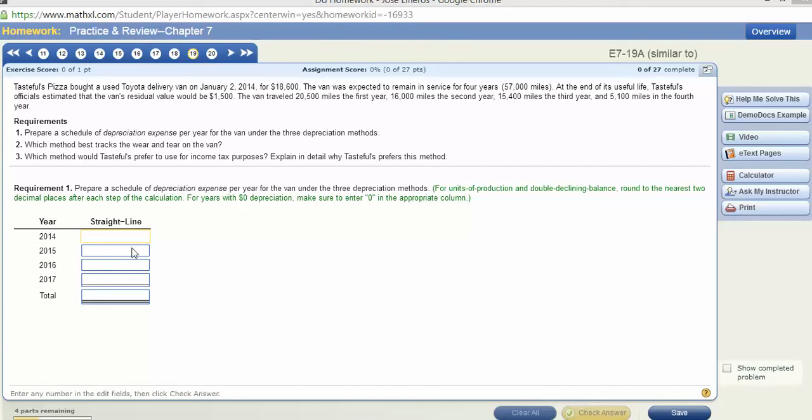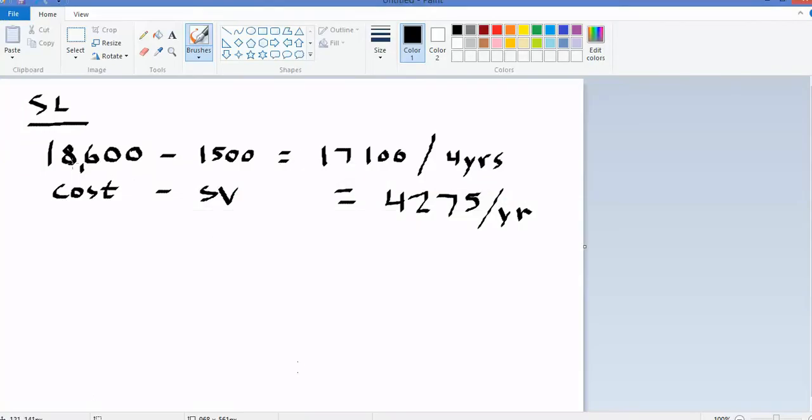So straight line, what would it be? Well, when you're doing a straight line calculation, you take the cost and you subtract residual value. Straight line, you consider residual value. So here you have 18,600, 1,500. What you have available to depreciate is 17,100. That's over 4 years, 42.75 per year.